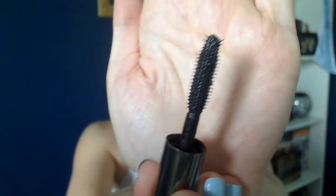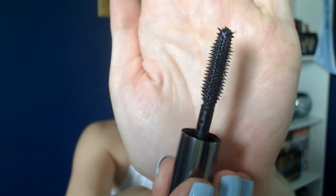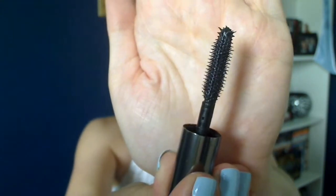If you can see, I don't know if this is going to focus or not, but there's that little ball at the top right there. And this is amazing for getting the inner lashes and the really outer lashes that are hard to get to, especially without either poking your eye out or getting mascara all over your lid. It gets the bottom lashes really well. I just love it. The brush is my favorite part of the whole thing, but this is amazing.